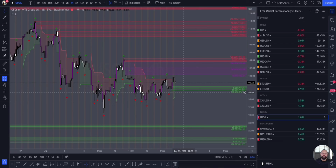So for me, to take this pair short, I would want to see, again, this demand taken out and either turning into a flip zone, or we come off of a 4-hour supply zone and take this again down to the bottom, taking partial profits at imbalance lows until we get to the next unmitigated zone, looking to close out, and then possibly take the trade while the market reverses or turns around.